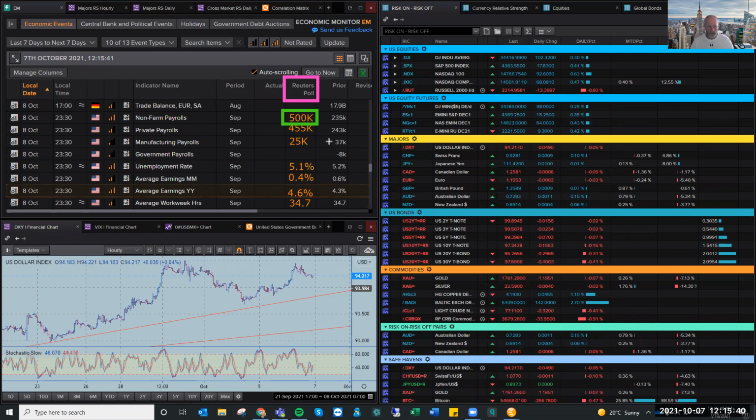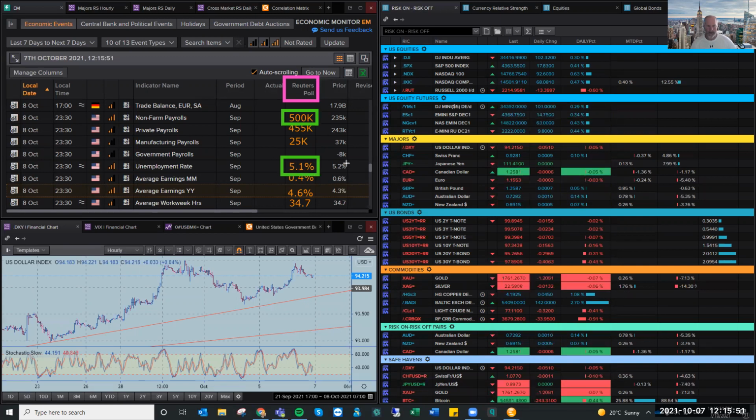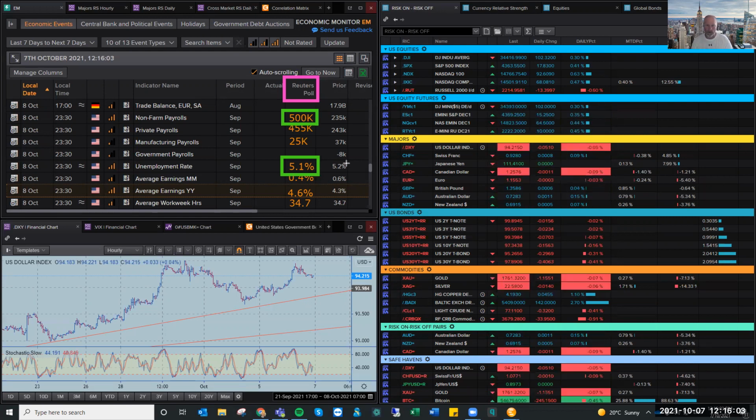So when you're trading for years, you look at that number, and if it's stronger, you buy dollars. If it's weaker, you sell dollars, right? The secondary number is the unemployment rate, right? 5.1%. So you get the immediate reaction on the non-farm payrolls change, right? Then traders will look at the unemployment rate, see if that matches up or not. If it's varying, well, that's where you can get some sort of disruptive price action.